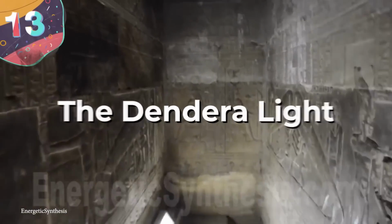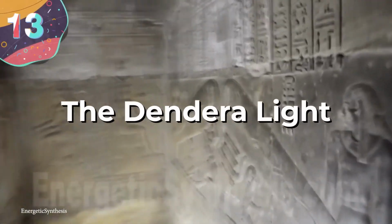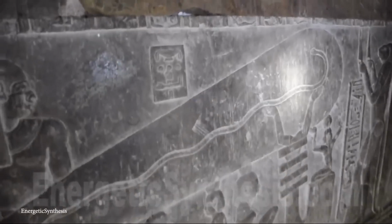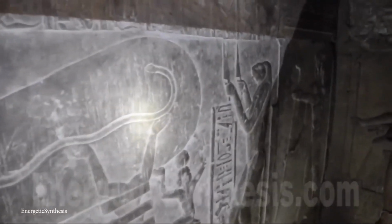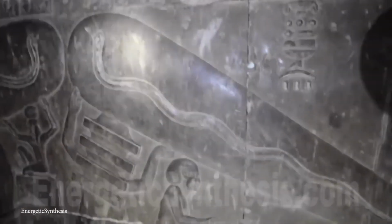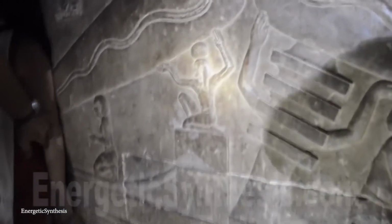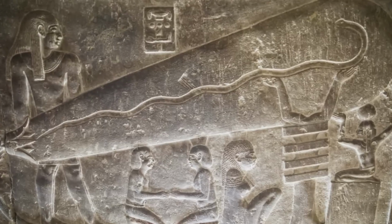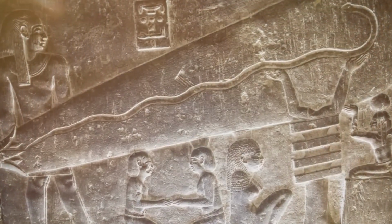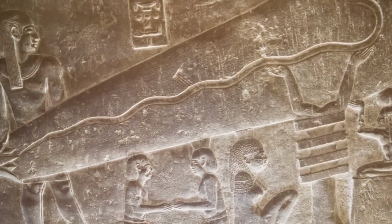Number 13, the Dendera Light. The Dendera Light, located in the Hathor Temple at Dendera in Egypt, has sparked a considerable amount of debate. Found on 3 stone reliefs, some interpret this image as depicting a technological artifact similar to a modern-day light bulb. The depicted object resembles a bulb with a lotus socket, a snake-shaped filament inside, and what seems to be a cable. In the most recognized depiction, a priest holds this lamp with figures beneath it interacting with the device, and a baboon with knives stand in front.